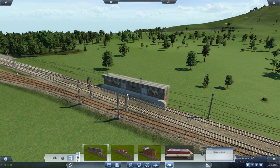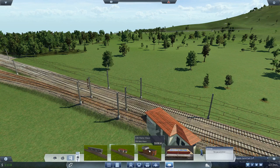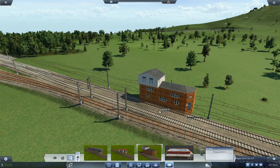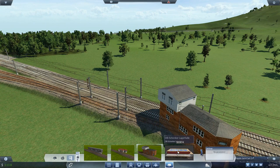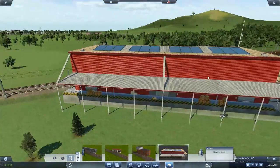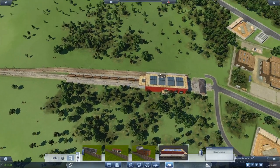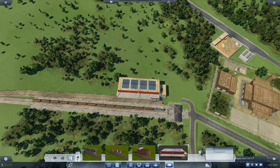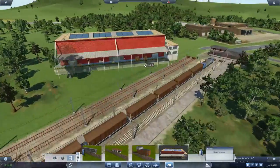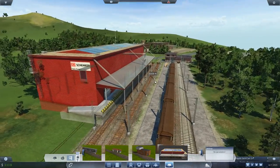So we've got that thing, which is a trackside asset. And we've got this, the Schenkerhalle, which is another trackside asset. And then we've got the Nethaus, which is another trackside asset. And we've got this, the DB Schenker Lagerhalle, which is huge. And I thought it's perfect for over here, because this is going to look like a warehousing kind of thing. Now, these will slot right onto the tracks. And this one actually extends over the tracks and puts these pillars in the middle. Doesn't that look awesome?